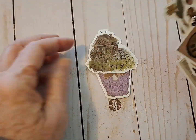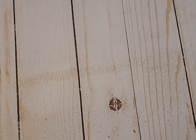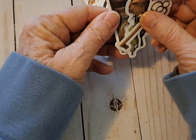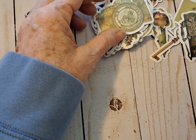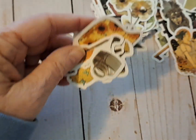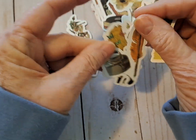So there's that set, and this one probably was about the same price. Try to uncrinkle it over here. And this one is a little different. Looks like each set's just a tad bit different. I think I got two of the same, which I didn't really order that way, and I don't think I got one of the ones that I wanted, but I'm not sure. It doesn't matter for that price. You're getting a lot of really cool things.